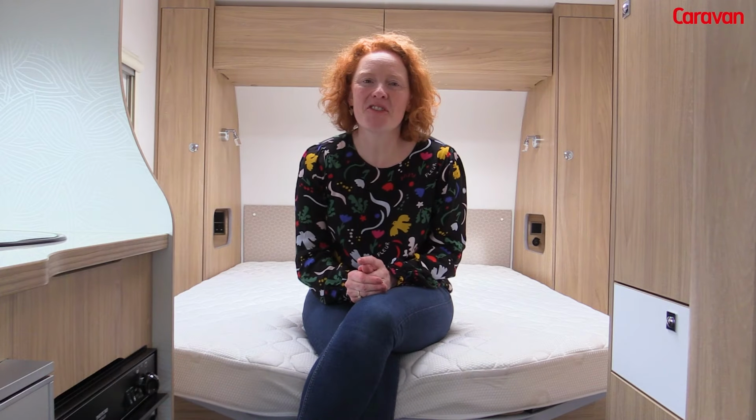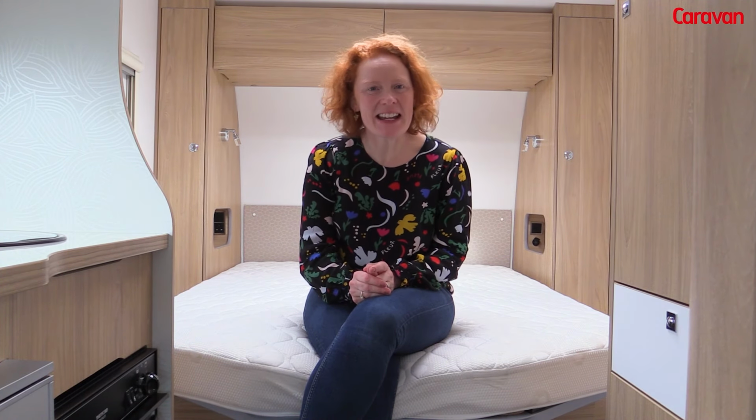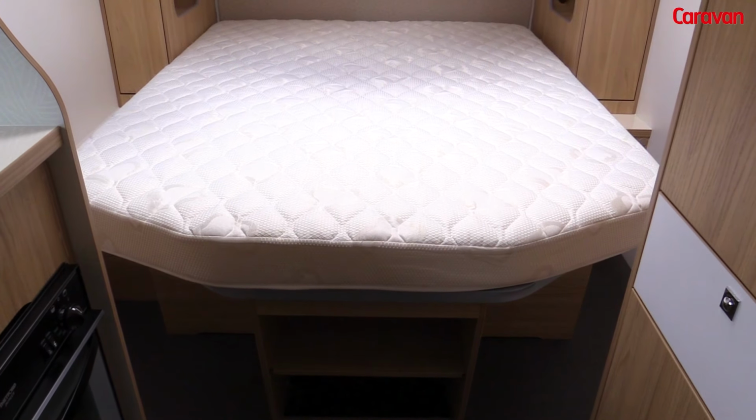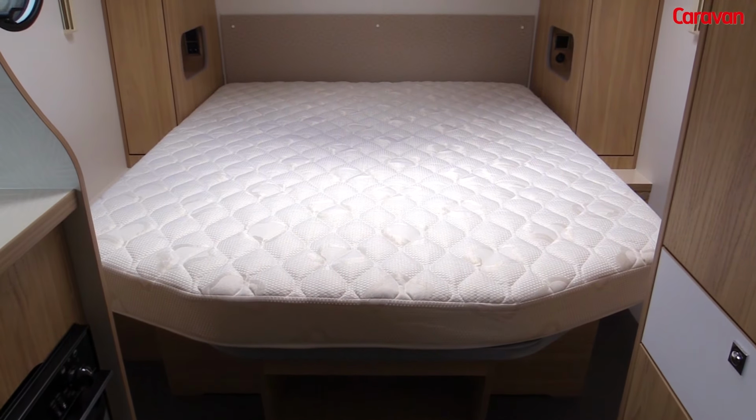The Fantaisy 440 CL benefits from a great island bed. It's really spacious and has a quality foam mattress, so you can ensure a comfortable night's sleep wherever you are.